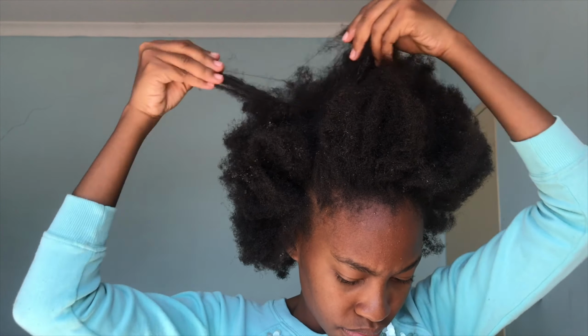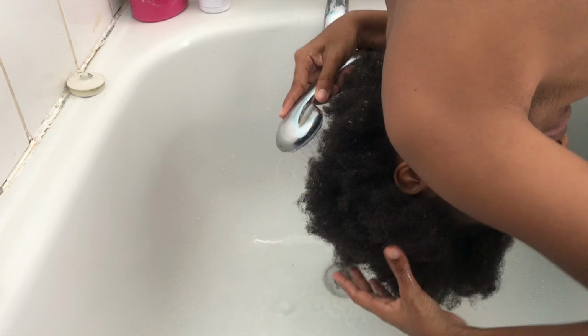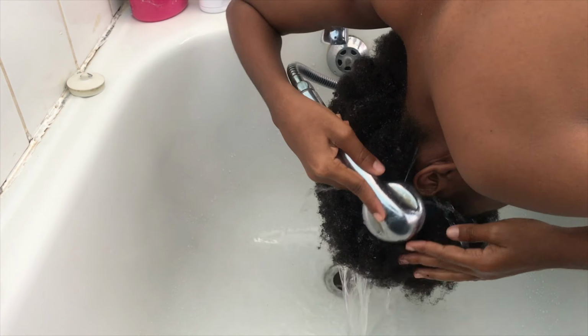But guys, look at all that gunk. Ugh, I feel so bad for neglecting my hair for so long. After detangling my hair, I head to the bathroom, then pour water on it to prep it for the shampoo.